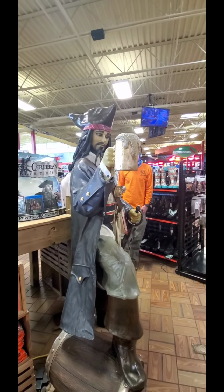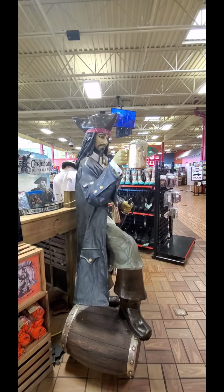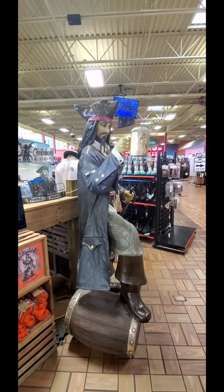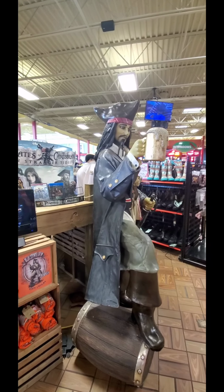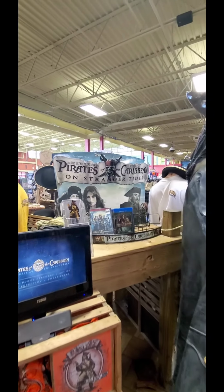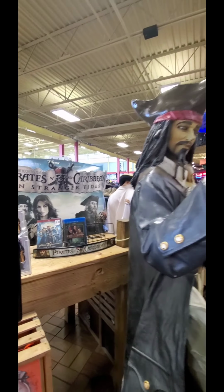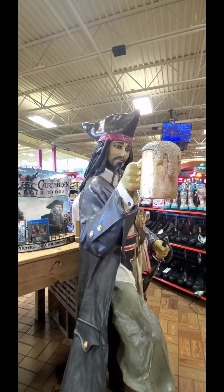Dude, get out of my photo. Oh well. It's a truck stop, so. Anyway, I like this. Oh yeah, I see what it is now. It's a Pirates of the Caribbean. That's why they're doing that.